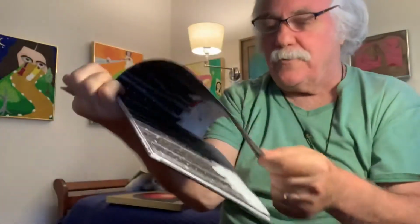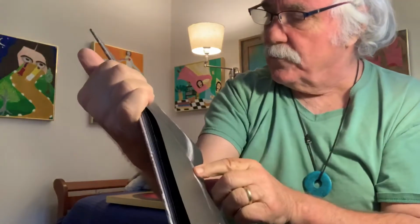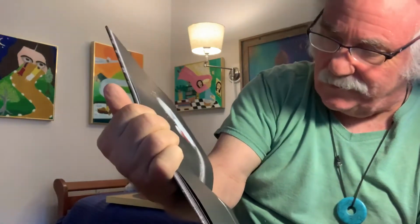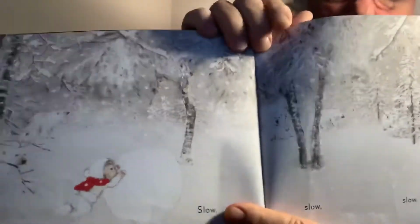And the dog's with her. She says to her dog, hey, look. Wait a minute, where are they? They might be in a cave here, I'm not sure. She says, look, do you see something out there? Looks like they found a cave, and they're inside the cave and looking outside the door of the cave. Do you see something out there? she says to her dog. Slow, go slow, roll slowly.